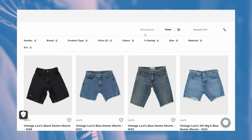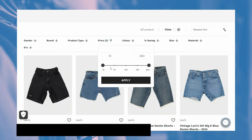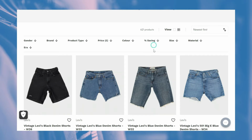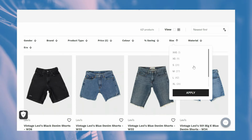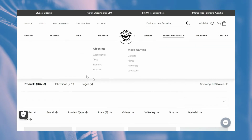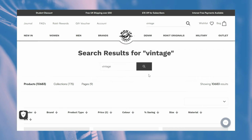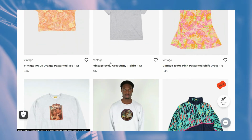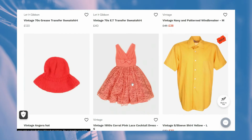Overall there are 621 products, and you can filter this search by brands, by gender and by product type. You can also filter the clothes by price, whether a saving is available on any article or not, and by their sizes. The website also has a search option available. You can search for a particular product and then filter it, as I've already told you. The prices are shown in pounds because it is a UK based website.